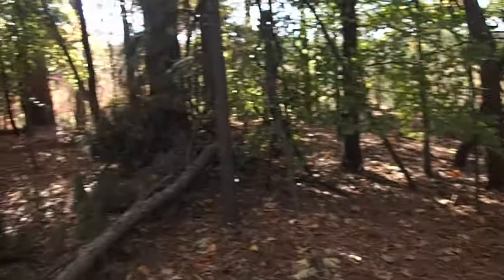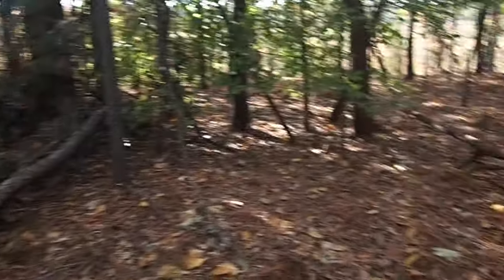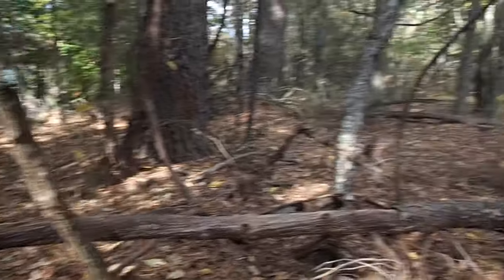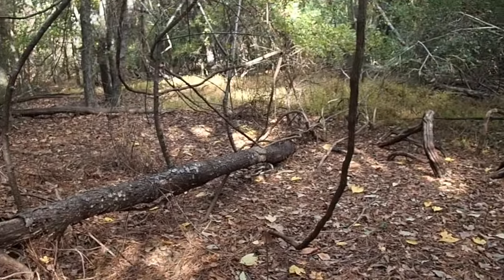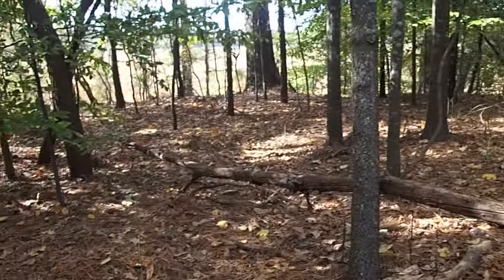Alright, after crawling on my hands and knees through the woods a ways, we finally got to a nice little clearing here. We're going to check it out right now. I like this little clearing right here. Whew, the rest of it is just sticker bushes everywhere. So, alright, let's check this out and see what we can get.